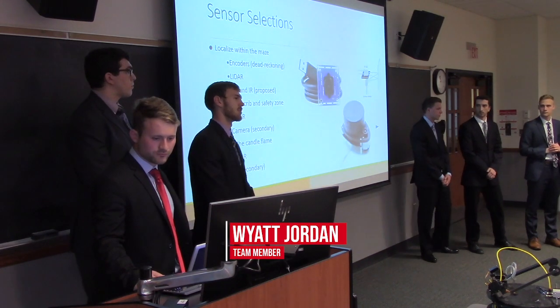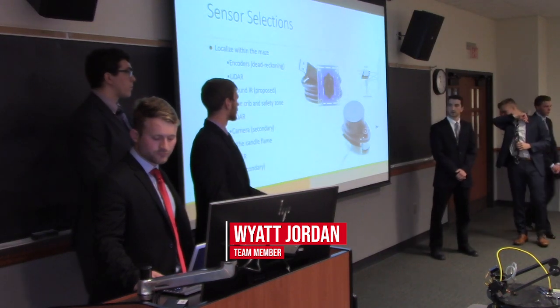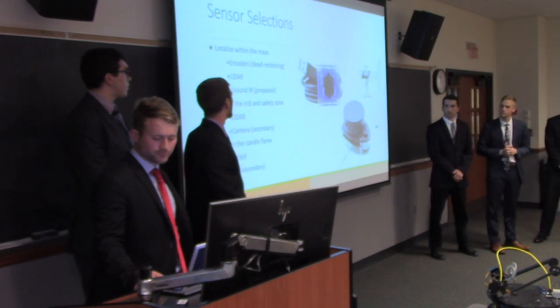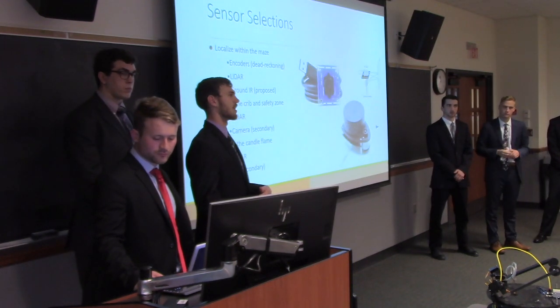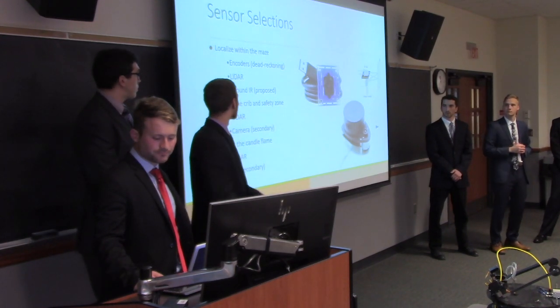Hello, I'm Wyatt Jordan. I'm our team lead and software lead for this project. And we started looking at what sensors we needed in order to complete the tasks that the competition entailed. We needed to pull in data about the environment that would tell the robot enough to navigate safely and find the candle and extinguish it.